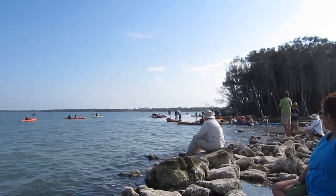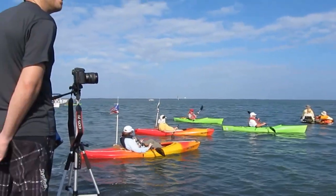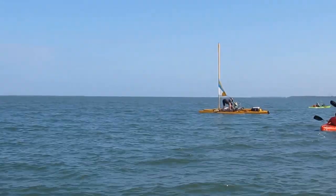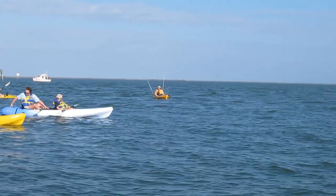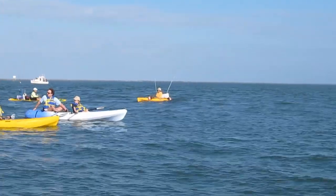There was a mass influx of people on kayaks. Look at them all. Of course, leave it to this guy to anchor right in front of us so we can't see. This guy here in the yellow is our best friend. He's the enforcer. He's keeping everybody out from in front of us.